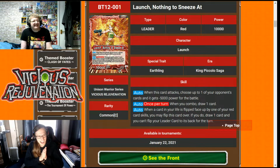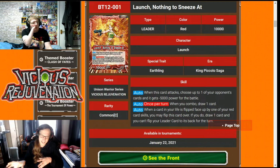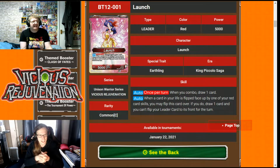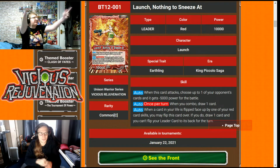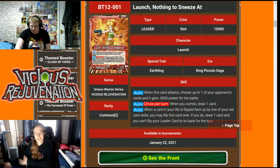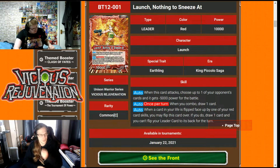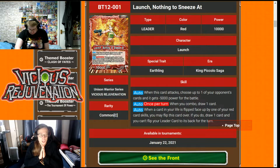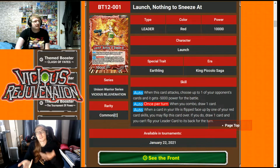So I like the fact that here she has 10,000 power. At the back, she has 5,000 power, because at the back she's that docile type of character. And here she's the fighting character. She's still just a human with a gun that's very aggressive. So that's why she doesn't have that 15,000 power. She's not the martial artist. It's quite thematic. I like it a lot. And on this side, when this card attacks, choose up to one of your opponent's cards, and it gets minus 5,000 power for the battle. So she essentially attacks for 15, right?